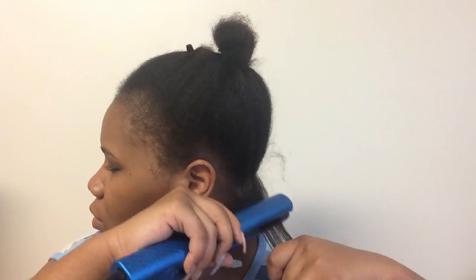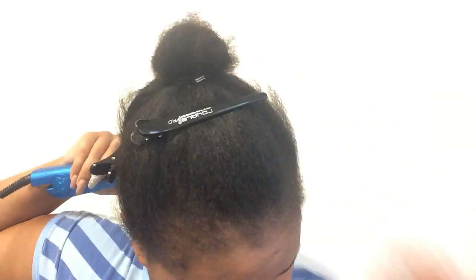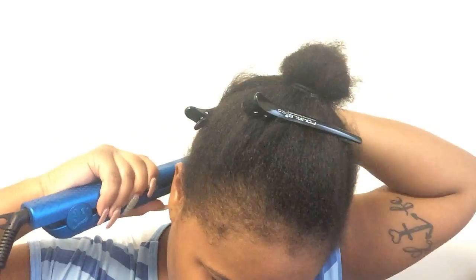So the product that I'm using to straighten my hair is called the ROYALE Pro Hair Styling Technology. It is from the line of European brand High Tools, and it is one of the best flat irons out there on the market.